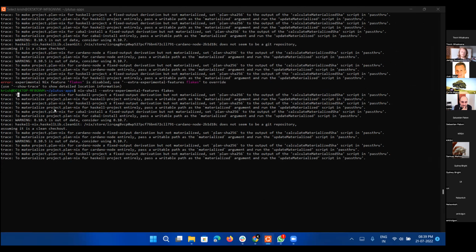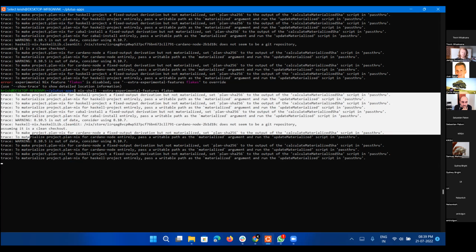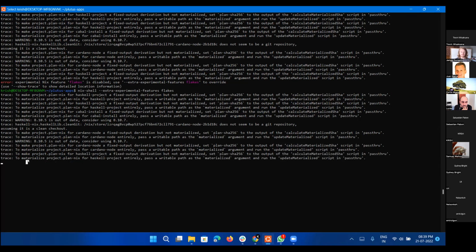Yeah, so I face another error over here. Whenever I run any Nix command, it just runs a few lines of traces and then stops in between. And it takes literally around 20 to 30 minutes to actually come back. I don't know why. Will it always take that long? That was my main concern.